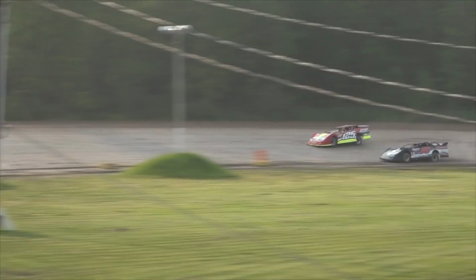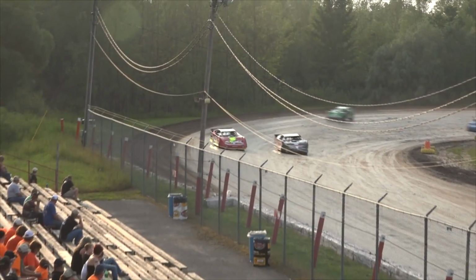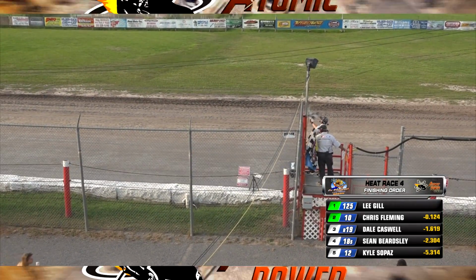The matter was who was going to pick up the win, and we'll let you watch it off of turn number 4 as Gill would get the momentum on the outside and sneak it out by half a car length. Gill gets the win in the final qualifying heat race.